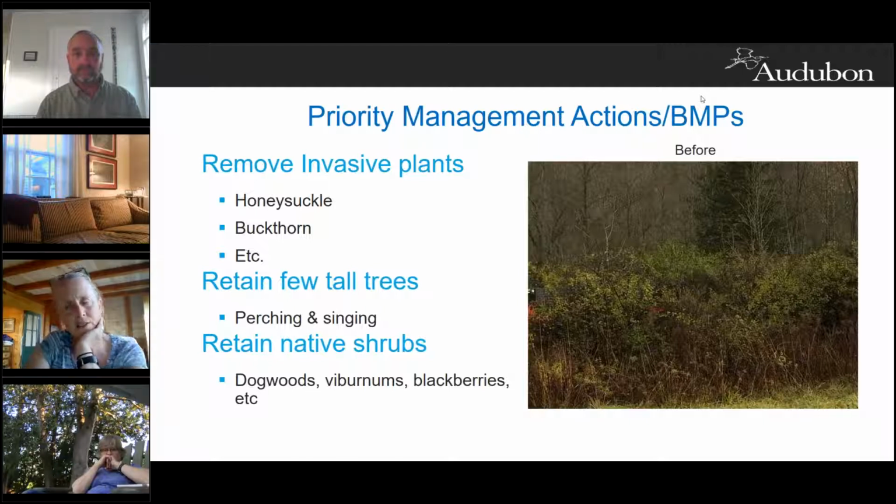Just to add that the invasives, even though they provide the structure the birds like for nesting or breeding, don't really provide the nutrition that they need. Some of the bugs or the insects that use the invasive shrubs are not as nutritious for the birds as the natives.